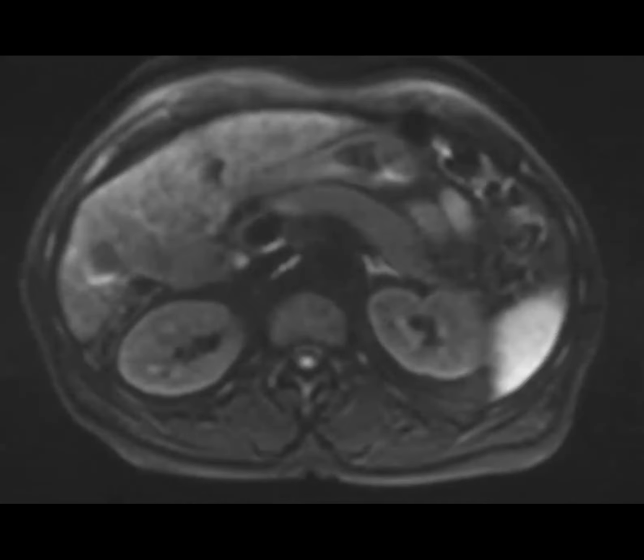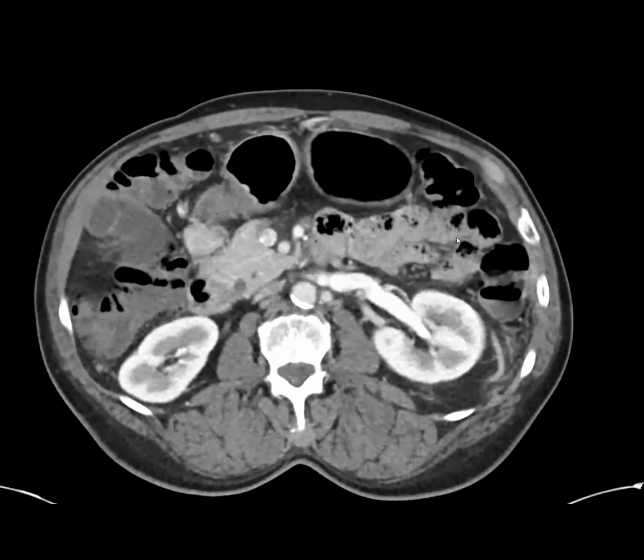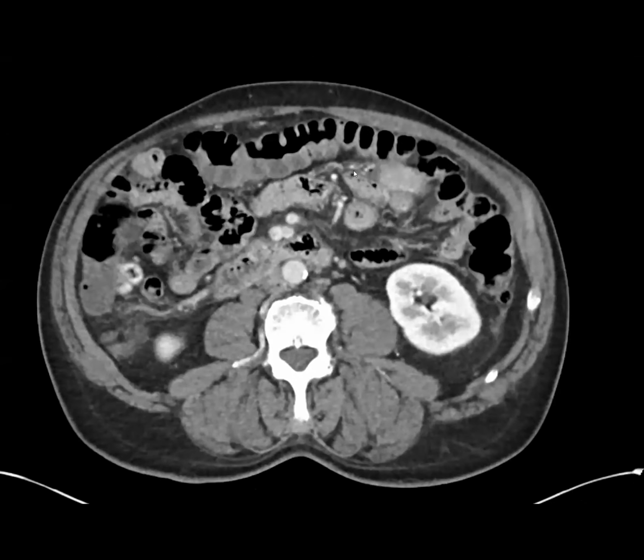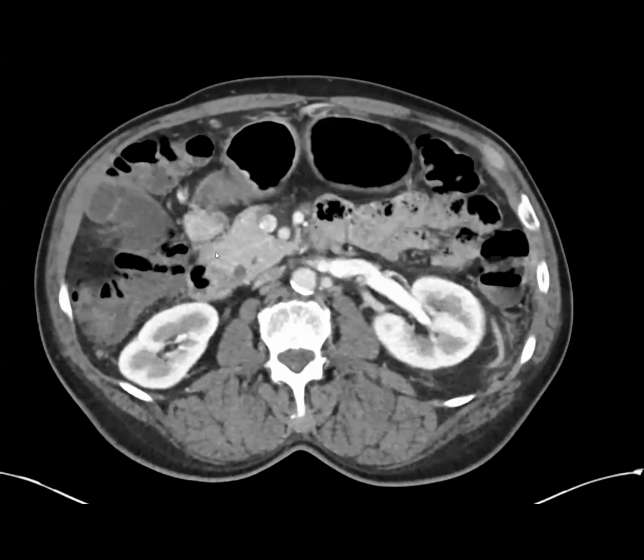So it's just a really cute case. I have seen a couple of dramatic ectopic pancreas cases, like one where there was an entirely second pancreas coming off the jejunum here. I'll try to pull that up actually while we're waiting. But anyway, just a really cute case.